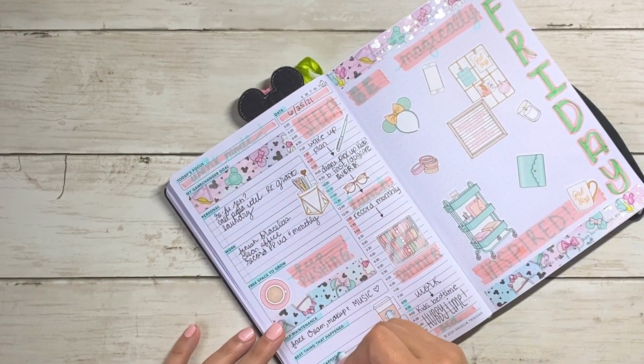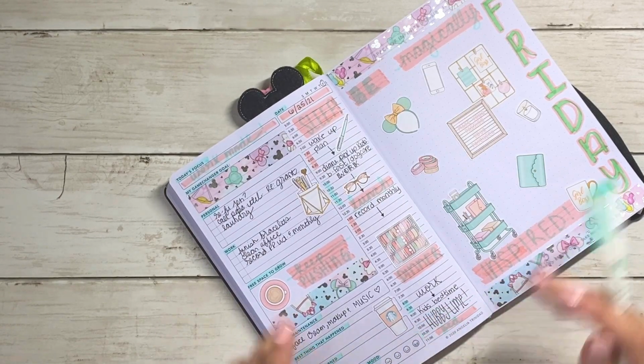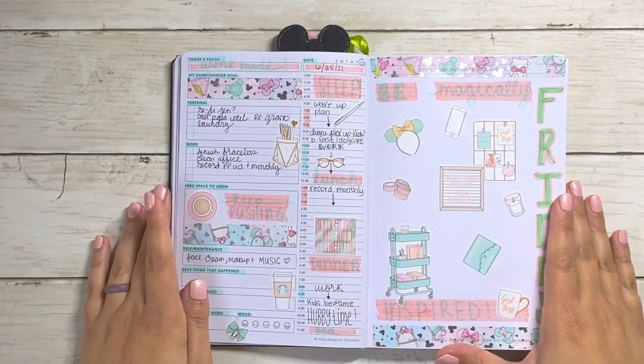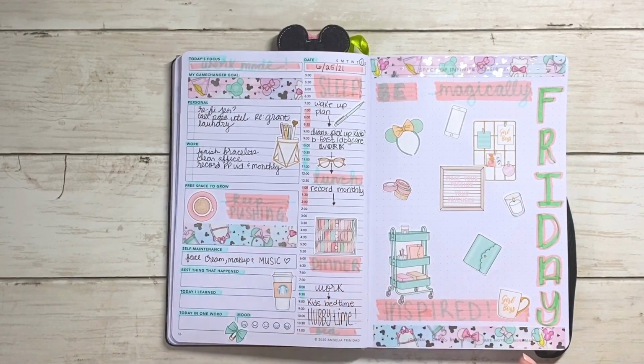And this generally is the last thing I do to finish off the spread. Yeah, I actually really like that. And we are done, you guys. That's basically how I plan and how I look at my daily planner.